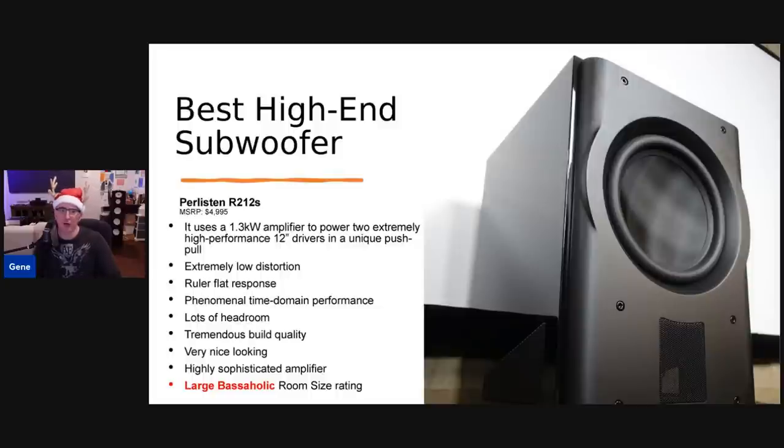It's got 12-inch drivers, 1.3 kilowatt amplifier, extremely low distortion, ruler flat frequency response, incredible, phenomenal time domain performance, as you could see in James Larson's measurements, especially in the group delay measurement. This thing is clean, tight, fast. If you like really musical bass, very hard to beat this. Now, it's not an output king. It's not giving you the extreme Bassaholic room size rating, but they do give a large rating. And if you get two of these, you could probably hit the extreme in your room.